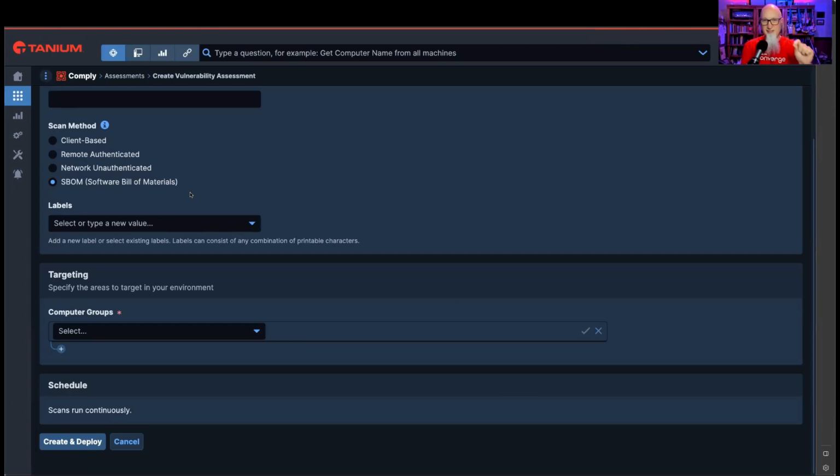So if you don't see the SBOM option here, there's an add-on that's an additional purchase that lights up the capabilities in Asset and Comply. And then here, the other requirement is that you will need the Tanium agent installed. This is not going to work remotely with the remote scanning capability. So it's good just to understand those requirements.